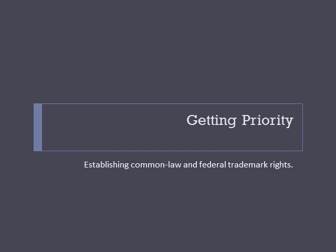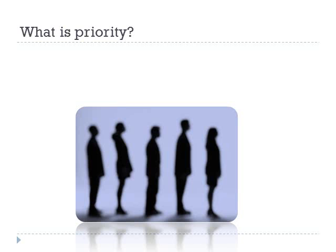Basically, priority is how you establish your trademark rights. Once you've decided on a good trademark, you need to establish your rights through that. So, what is priority? Well, priority is basically like waiting in line. The person who gets there first gets more than the person who gets there last, because they might run out. And that's exactly how it is in trademark law, is we deal with different levels of priority.